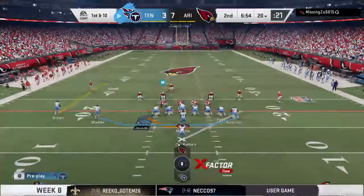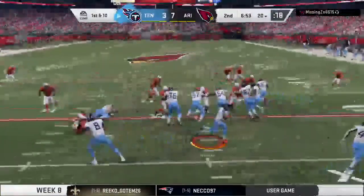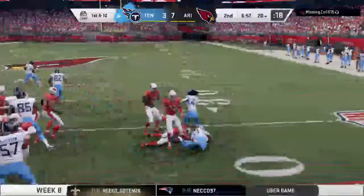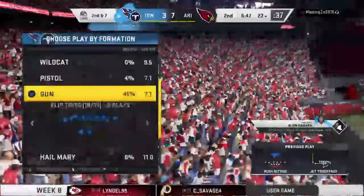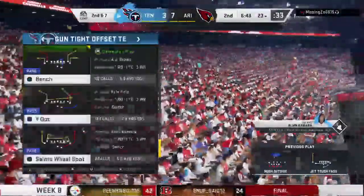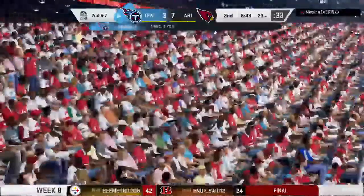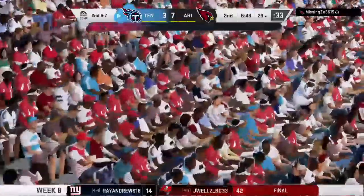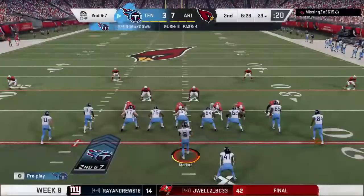Mariota and the Titans break the huddle, first and 10 at their own 20-yard line. And he'll be tackled at the 23 after a gain of 3. When we see those runs to the perimeter, when we see those runs to the edge, we think about big breakers, don't we? In this case, it was a modest gain, but it does open up possibilities here on second down. Now second and 7 from the 23.